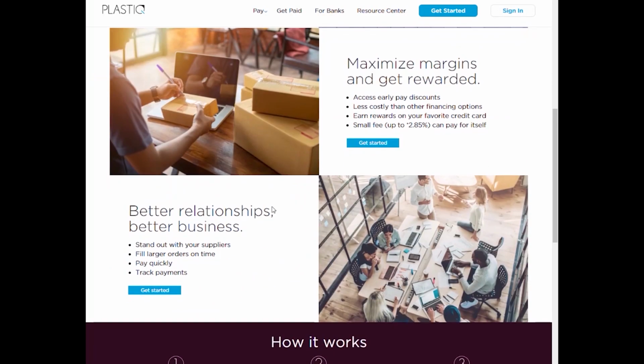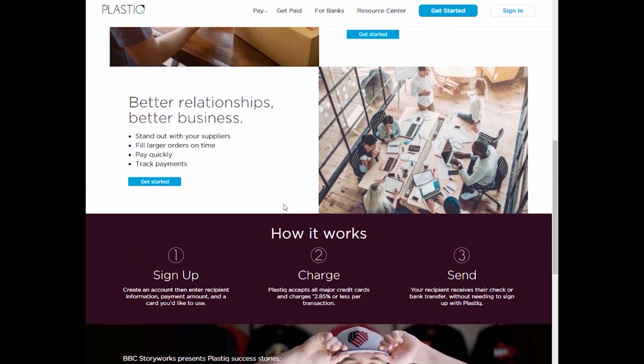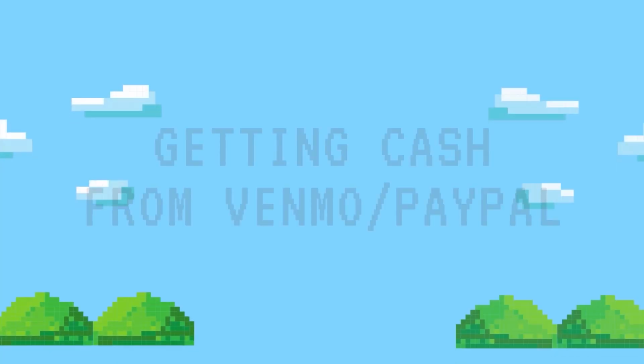Plastiq helps you pay your bills using a credit card for a 2.85% fee. Now you can pay your loans, mortgage, rent, utilities, all using Plastiq, which makes it a lot easier than actually getting a loan from a bank or through Cash App.